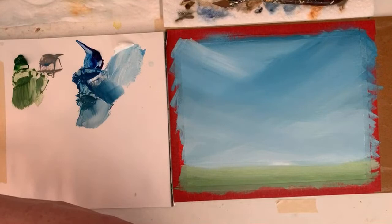Oh, and I actually kind of like that, but it's a little white. I don't know if that's going to knock that down a smidge.